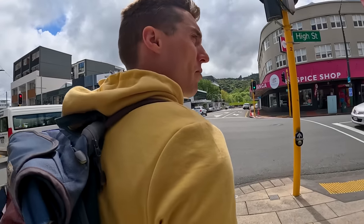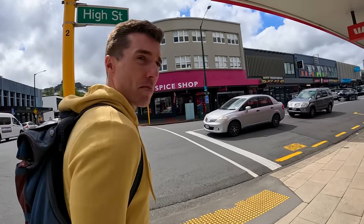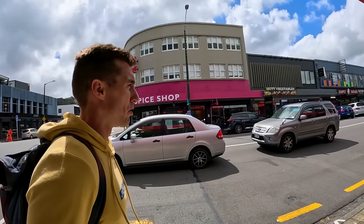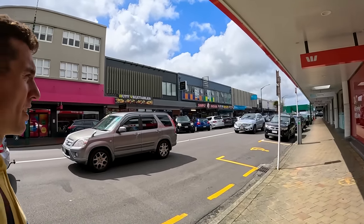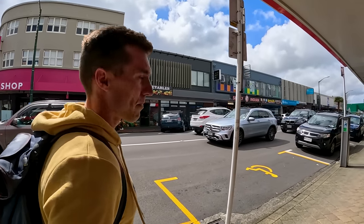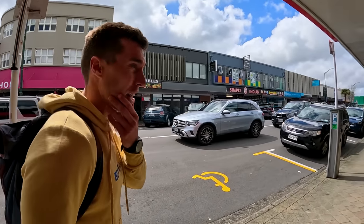Okay, maybe walk this way. I'm just walking down the main street here in Lower Hutt. This is where it's thriving with retail and some supermarkets. We have the Countdown over there. There are quite a few Indians, a lot of Indian restaurants around here.